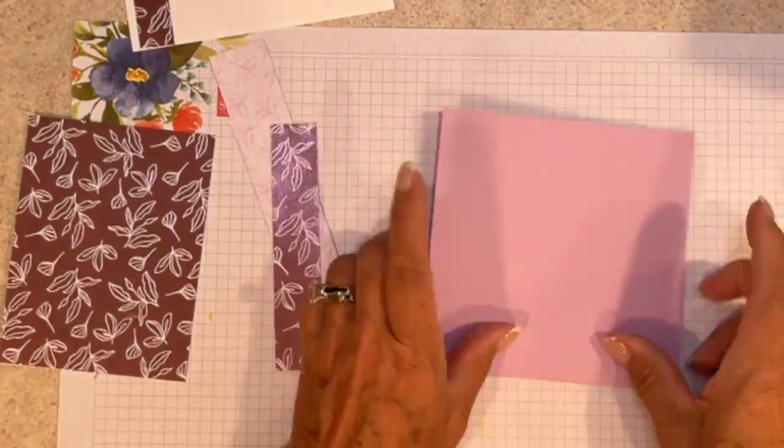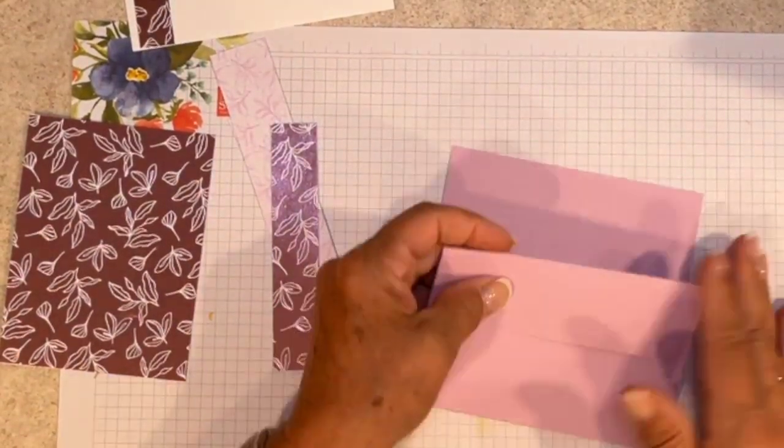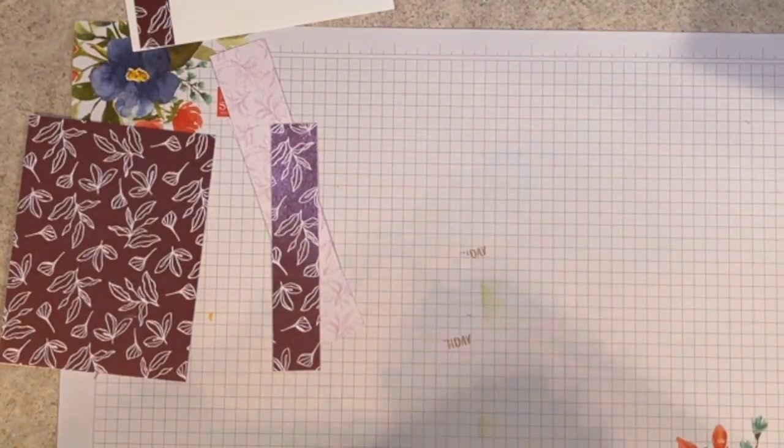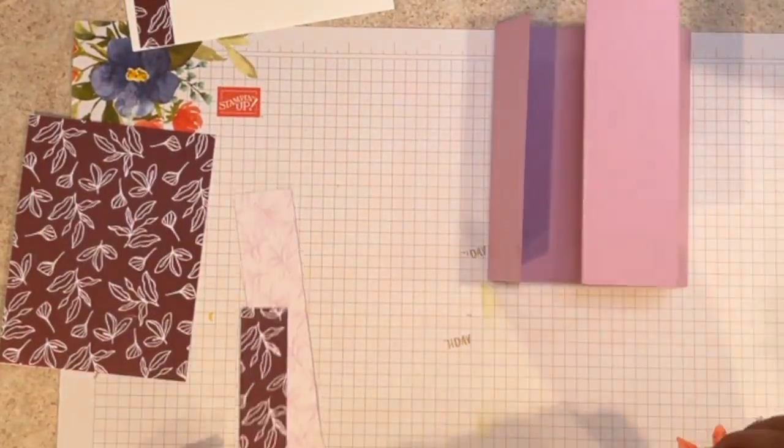I normally don't do 2 cards, so I'm kind of bouncing all over. I'm sorry for that, but hey, Janine, are you at the lake? I hope you are. It's a beautiful day out there.